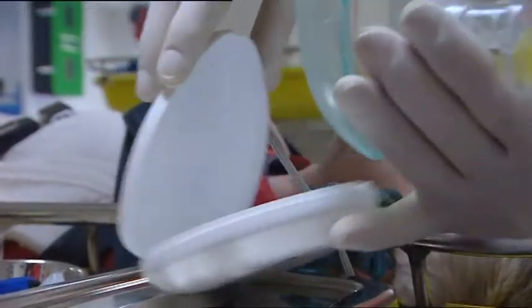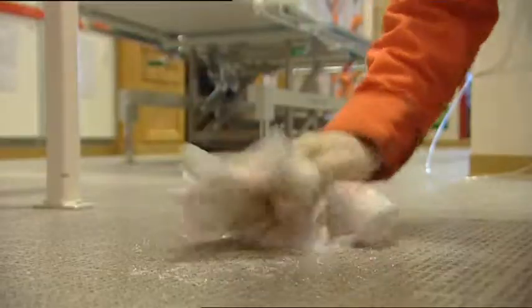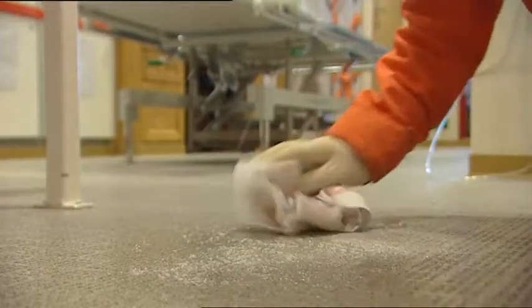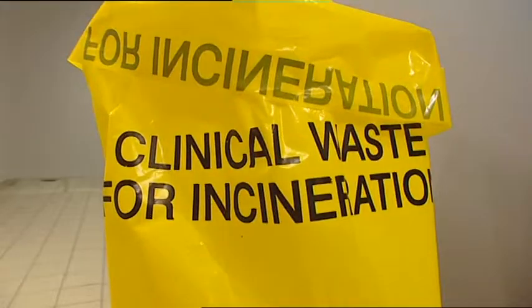Use a pocket mask when resuscitating and take extreme care with needles and sharps. Mop up and dispose of spills safely. Dispose of all waste correctly. Remember, everything has a place. Use marked bags and containers.